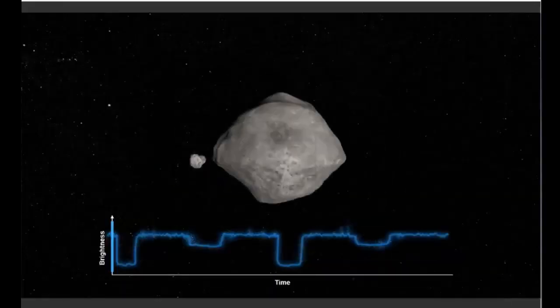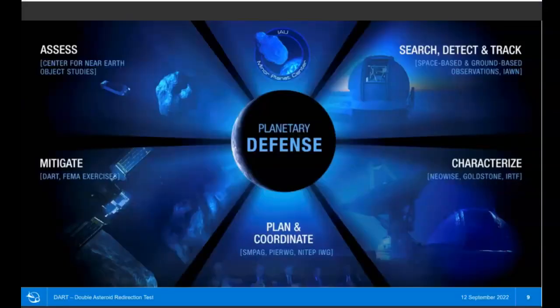So you can see it's a challenging business, planetary defense. And it's more than just trying to hit an asteroid. We do need to know what's there, because of course we can't do anything about a dangerous asteroid if we don't know that it exists. So the activities that encompass planetary defense, what we're doing at NASA, are very diverse.